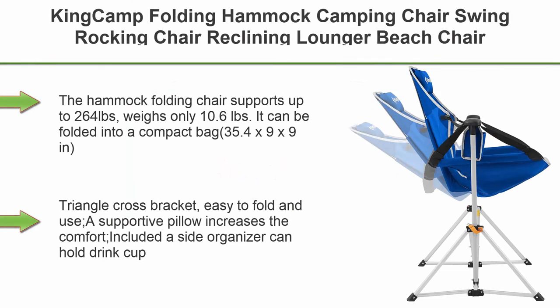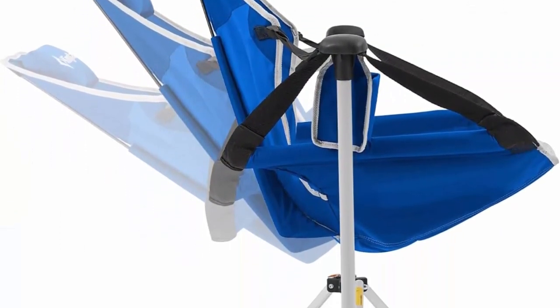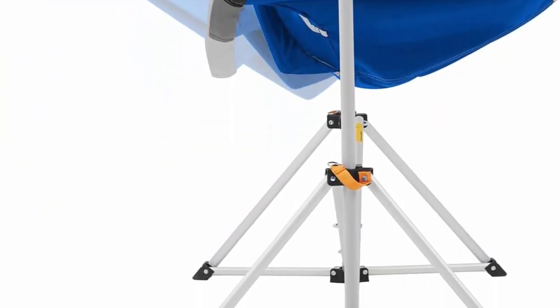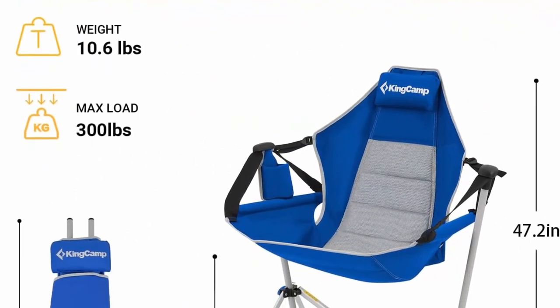Top 10. King Camp folding hammock camping chair, swing rocking chair, reclining lounger beach chair for outdoor patio, lawn, backyard, picnic. The hammock folding chair supports up to 264 pounds and weighs only 10.6 pounds. It can be folded into a compact bag, 35.4 x 9 x 9 inches. Triangle cross bracket, easy to fold and use.